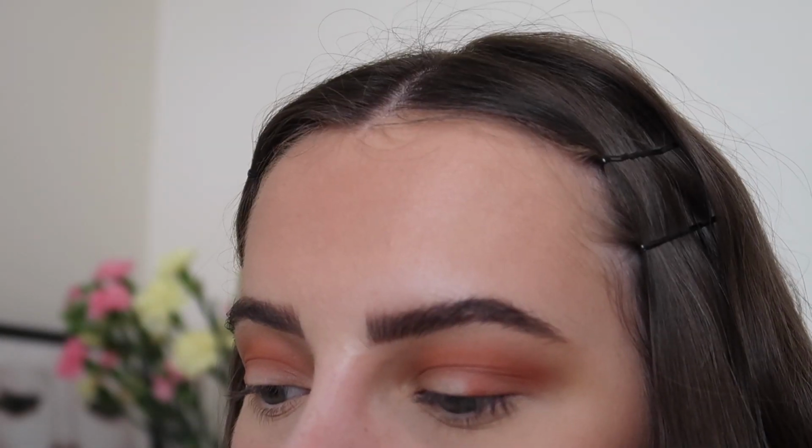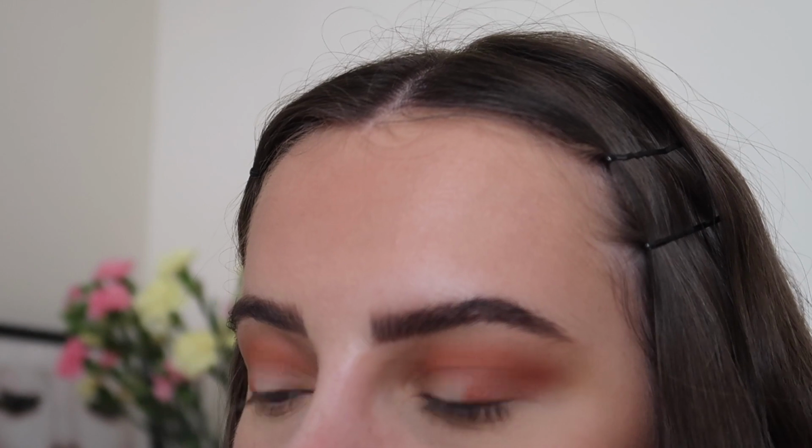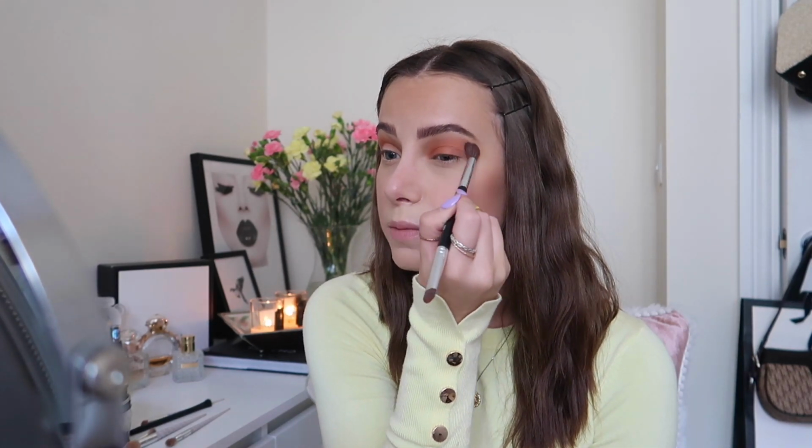I'm now going to take a flat brush, and I'm going to take this really bright orange, and I'm going to put it in the front section of my eye. I feel like I look like a crazy person. Sometimes I just wonder if I actually suit eyeshadow or not. Every now and then I'm just going back and trying to blend out this top section. Okie doke. I'm going to go back in with that burnt orange because I feel like I've lost it ever so slightly.